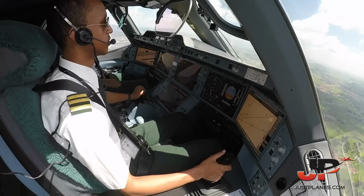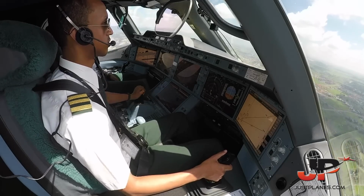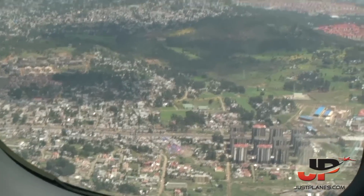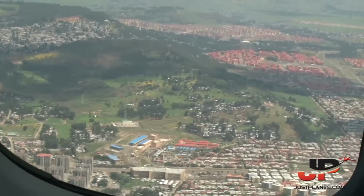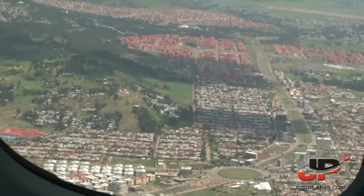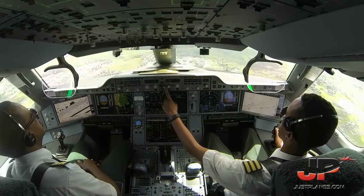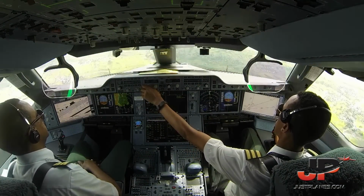Flaps zero. Speed check. Flaps zero. Roger. Radar 356, turn 5 degrees to the right. After takeoff climb checklist. To the left, approved. Below the line. Roger. AP2. Check. Selected speed 230 knots. Check.